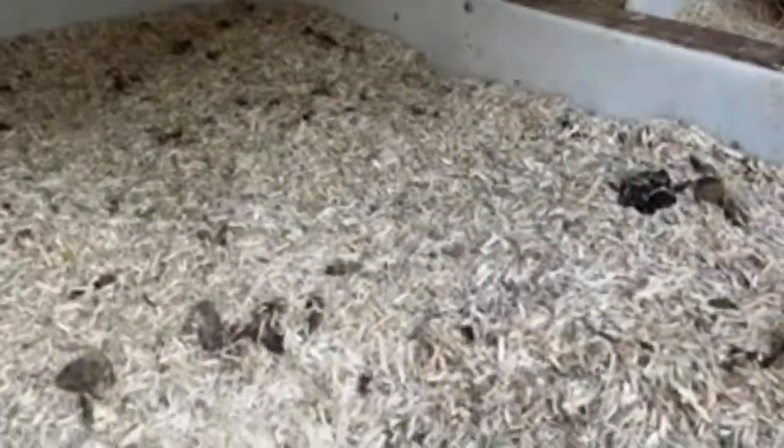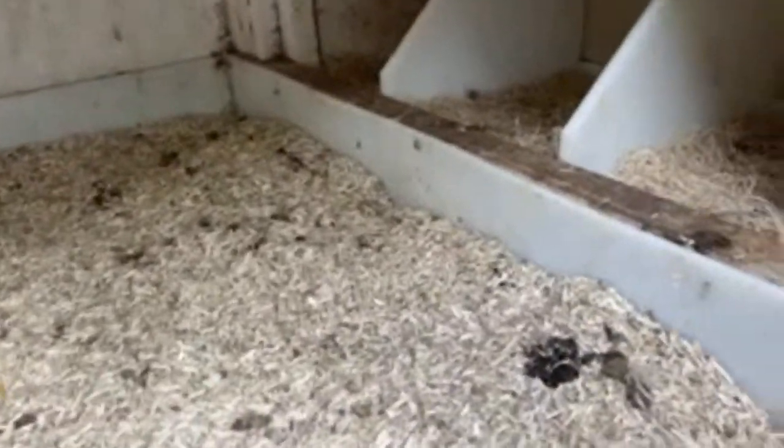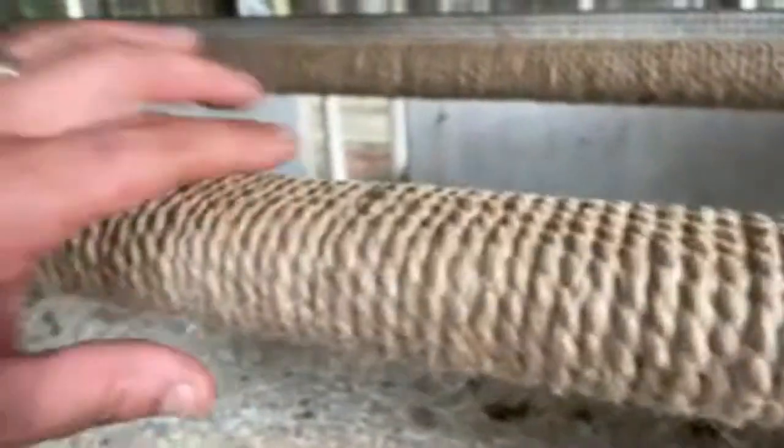I just don't know how else to put it. That is the beauty of hemp, the deep litter system. If you're thinking about getting chickens, trust me, it's that easy. I love the nesting pads. You can do all kinds of different things. Look at these bad boys. Rope wrap roost bars. Absolutely gorgeous.